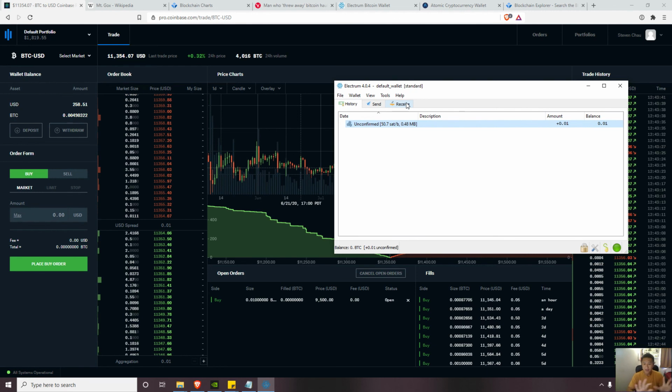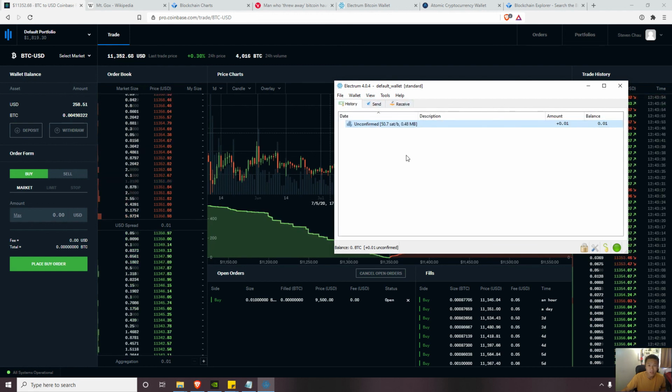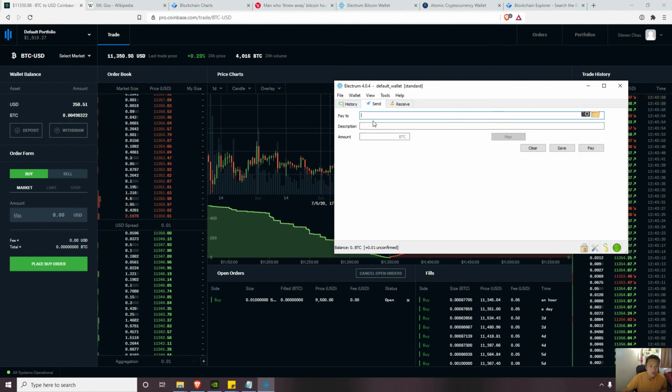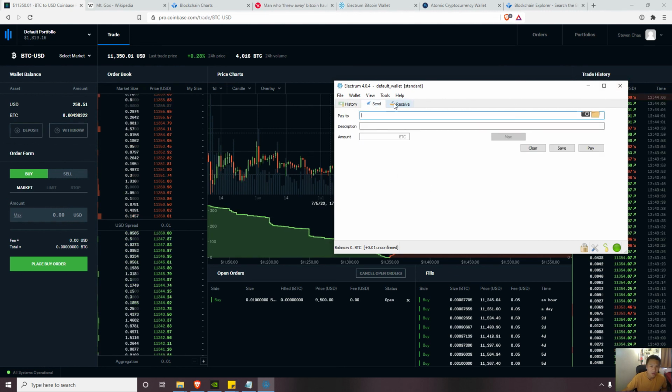It's as simple as that. I've transacted my Bitcoin. I withdrew it from Coinbase and put it into this wallet, and now it is in my wallet. So it is there now. I could do what I want with it. Most likely I'm just going to hold on to it. But if you wanted to, you can send it to other people if you had a wallet address to send to.